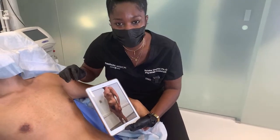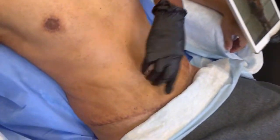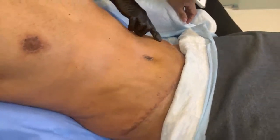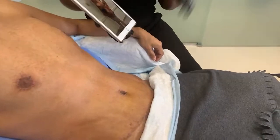We were able to achieve this with a full tummy tuck. You can see his abdominal scar goes a little bit further back, but just 2 weeks post-op, look how great his scars look. This is before doing any laser treatment. This is just doing the appropriate skincare that we recommend after any treatment.